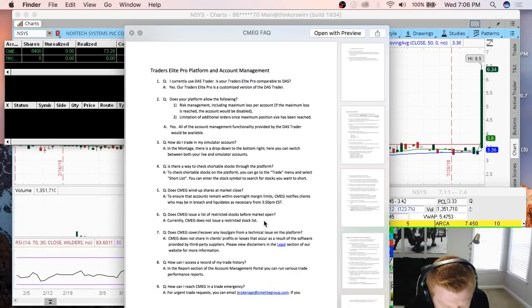Does CMEG issue a list of restricted stocks? They don't. And CMEG is not responsible for any of your losses due to platform errors. I haven't had any. Also, I've been trading on a Mac with CMEG. CMEG really is only for Windows, but I downloaded Crossover. Crossover you can download online. You can get it for like $25 or $30, and it's worked really flawlessly. I've really enjoyed Crossover. CMEG has worked great on it.